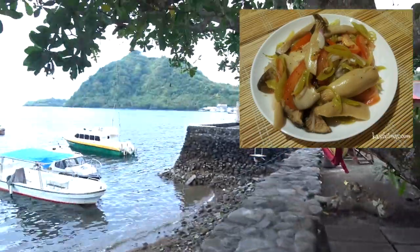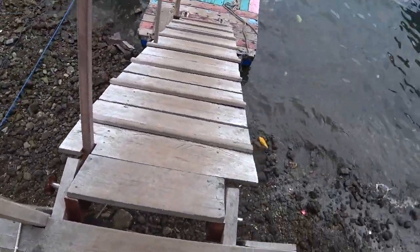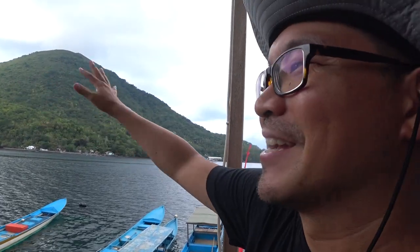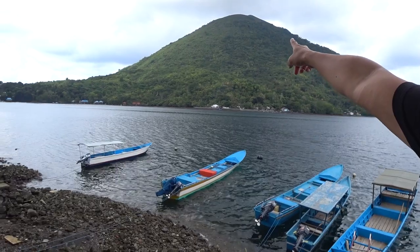Yum! This is where I came to ride the boat to the foot of Banda Api. That is Banda Api, the volcano. Last erupted in 1988. So about a month ago, when I was here with the Urban Sketchers from Indonesia and also Urban Sketchers Portugal, Mario and I hiked up this volcano.